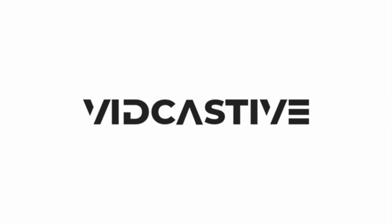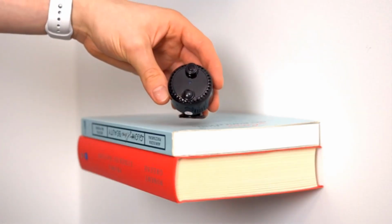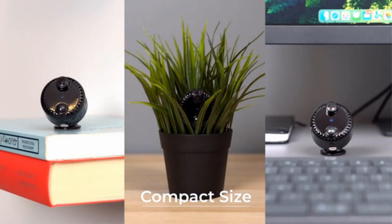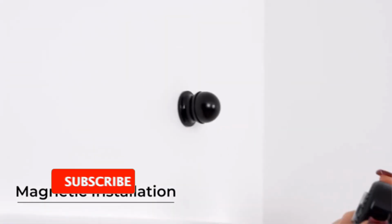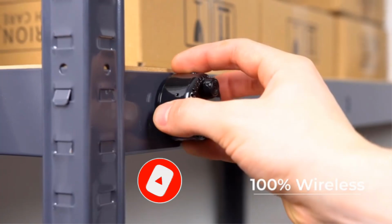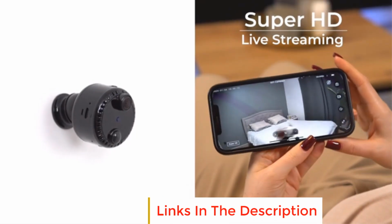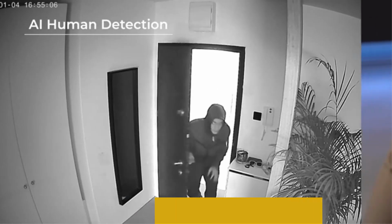Equipped with night vision functionality, the camera ensures clear visibility even in low-light conditions, providing round-the-clock monitoring. The motion detection feature adds an extra layer of security by sending real-time alerts to your smartphone whenever movement is detected, perfect for keeping tabs on your furry companions or any unexpected activity at home. This mini spy camera comes with a built-in rechargeable battery, supporting flexible placement without reliance on constant power sources.